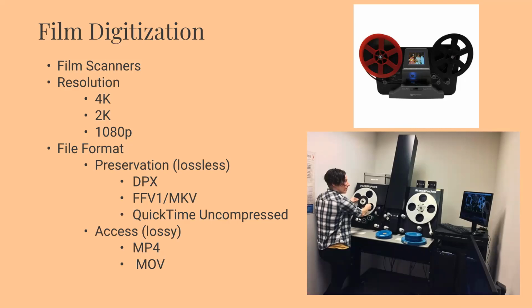It's the same idea as digitizing still images with digitizing motion picture film. The difference is that the software on the computer that is connected to the scanner stitches those individual still images together into a digital file. And on your computer, you have a video file, which is basically a digital manifestation of that piece of film.